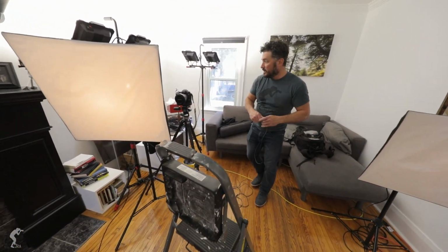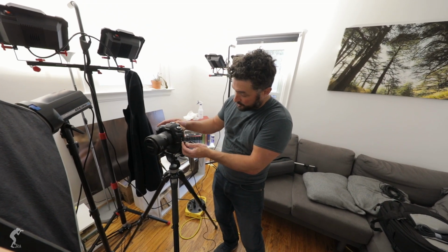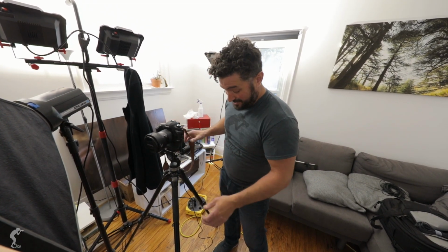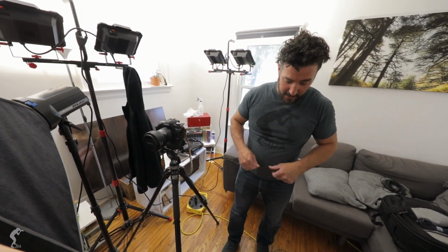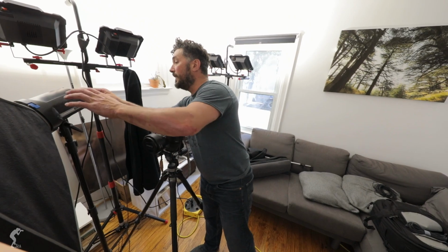The one piece of gear that I had, but it crapped out on me and I haven't replaced, is a trigger. And not having a trigger means that you're tethered to your flash bulbs, and that sucks. So I think this is my key, and it'll be closest to me. Watch flashing.